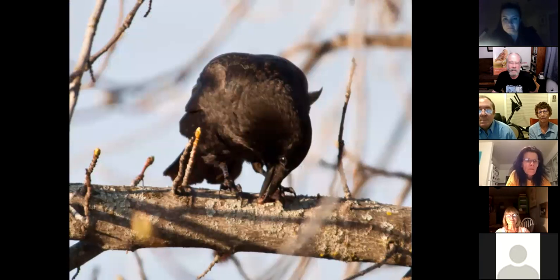Another American crow. I just took a shot of that. It was hanging out in the parking lot at Turtle Bay before we took a walk, and I rarely see the American crow, so I took a picture of it. Next shot.